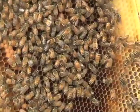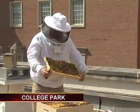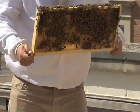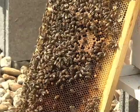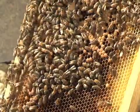Researchers at the University of Maryland collected pollen from honeybee hives in fields from Maine to Delaware. They analyzed samples to determine which flowering plants were the main pollen sources for the bees and which agricultural chemicals were commingled with the pollen.